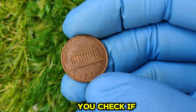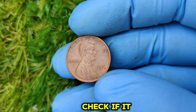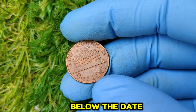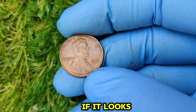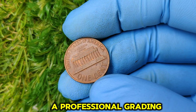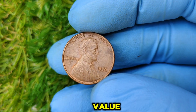So, how can you check if your 1976 penny is worth a fortune? Here's a quick guide. Look for the date. Check if it says 1976 and has no mint mark below the date. Examine the condition. Use a magnifying glass to spot any scratches or wear. If it looks pristine, it might be worth grading. Get it graded. Send it to a professional grading service like PCGS or NGC. Grading can significantly increase the coin's value.